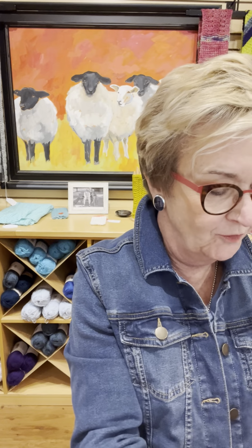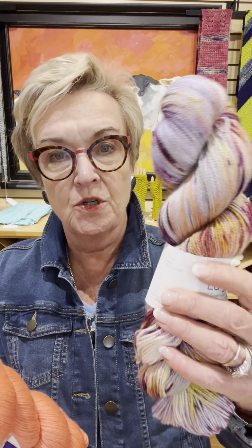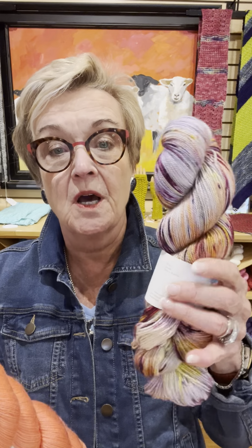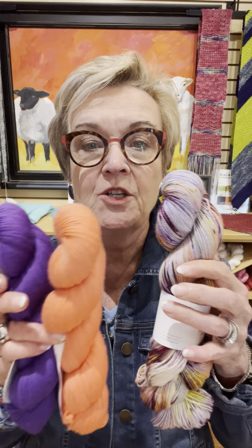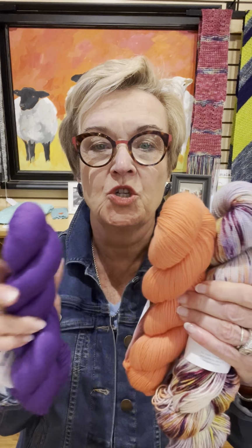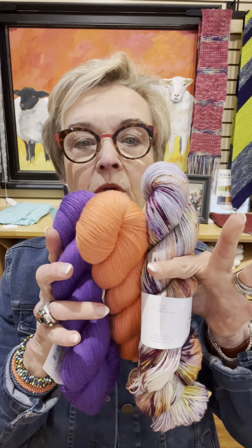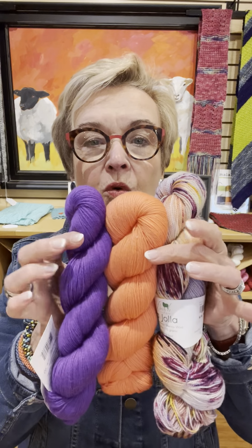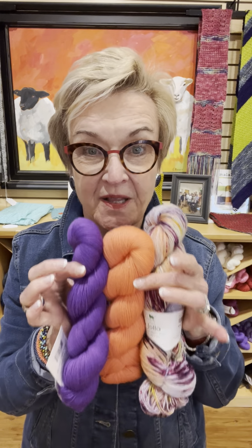And this one, I have 2 Heritage and a La Jolla. So I love this La Jolla. It's March's color for 2024. It's $36. But look at all the colors in here. And I chose a Heritage Peach and a Heritage Purple to go with. And I think it would work spectacularly. This would be a color pop for sure.